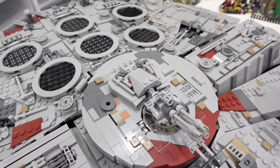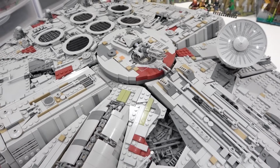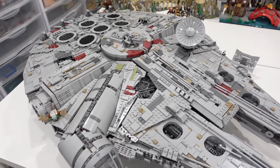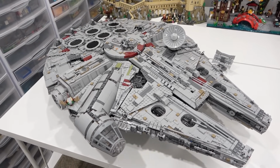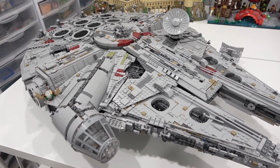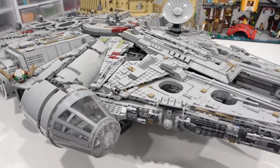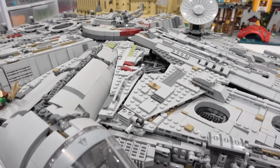It's the LEGO Star Wars UCS Millennium Falcon from 2017 with 7,541 pieces. A retail price of $850 US. This thing is absolutely huge and is highly praised by a lot of LEGO Star Wars fans. It is for sure a ton of people's favorite Lego set of all time.